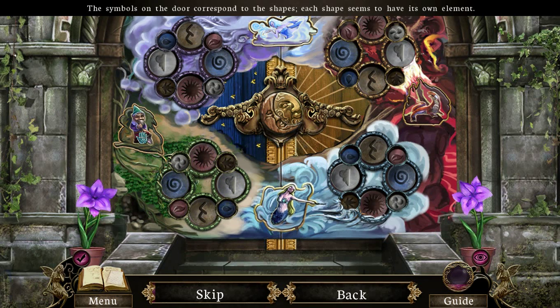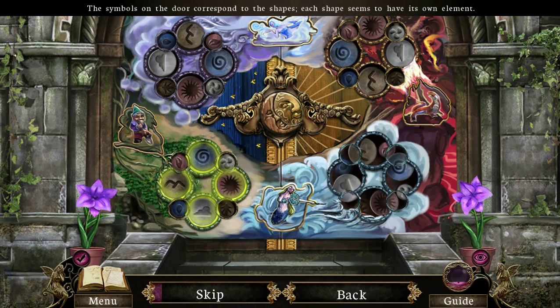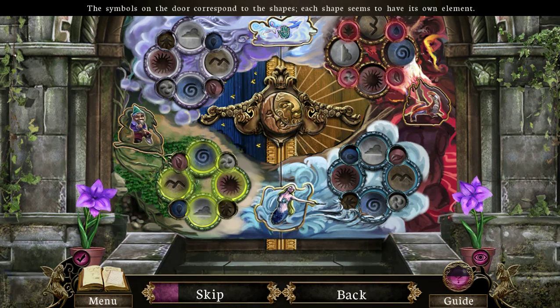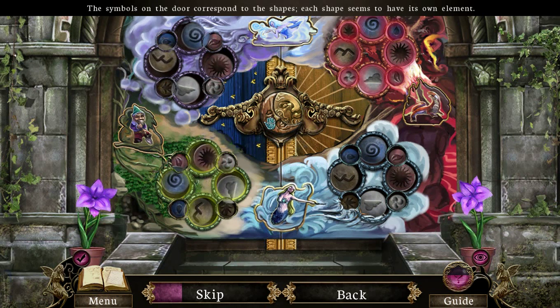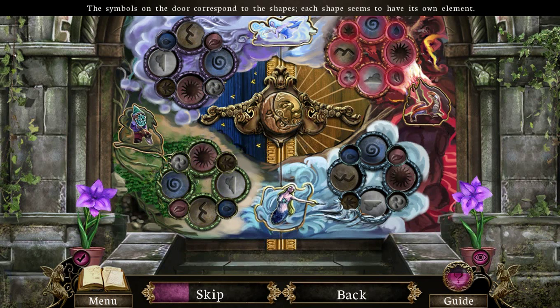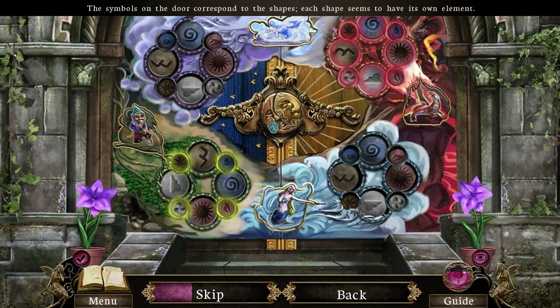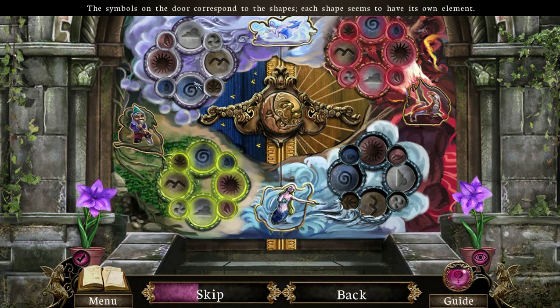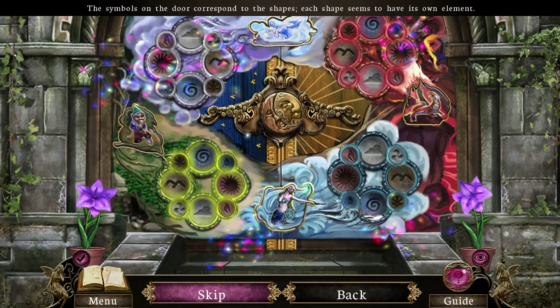Okay. So I want to rotate it so all the symbols are good. So where are the six things? I only see like four things that I can press. Okay, there we go. Those are the six things I need to press. And once you get a thing into place, it shines up beautifully. Okay, so I've got the lower left one in place, and this upper left one in place. There we go.